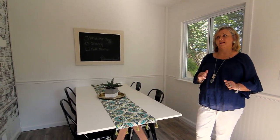I'm really excited about this breakfast nook. It used to be an enclosed porch. We've added it to the square footage of the house. Open it up. You can use it for multiple things: breakfast, mudroom, four seasons room. Added the huge windows. Nice space.